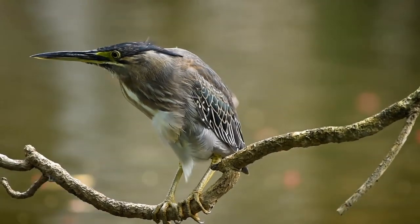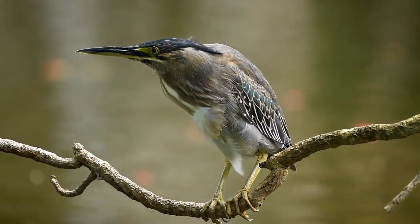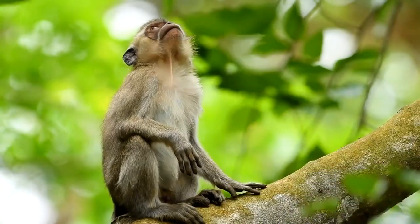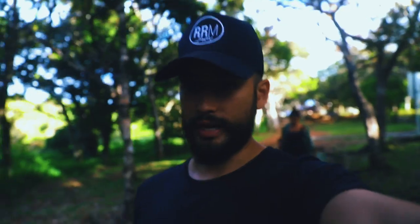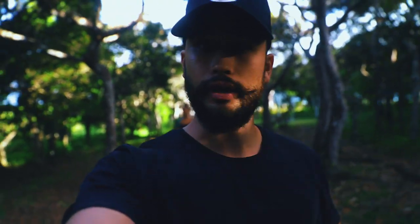Wow. The best one, and apparently there's some unique white bird that can only be found here. Maybe we can catch sight of one. But I can just see the gorge now. It looks very, very big and very, very epic. Let's go have a look.